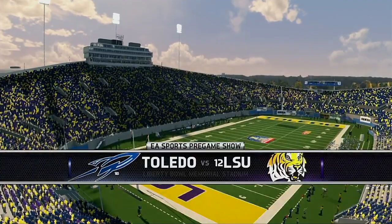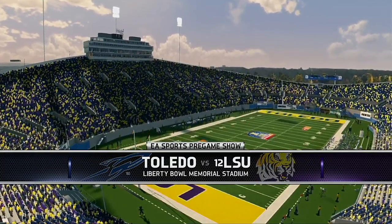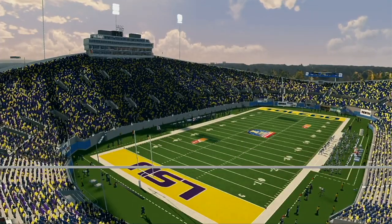Just about set to kick off here, and it's not a home game for either of these teams. This coin toss presented by Nissan, innovation that excites.